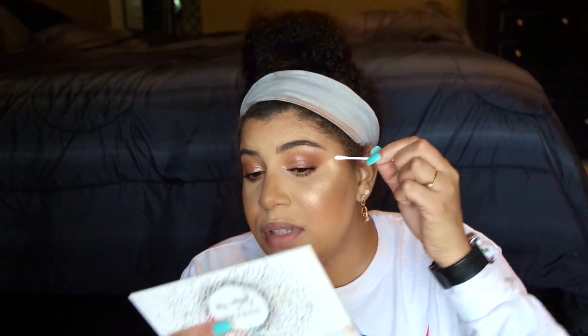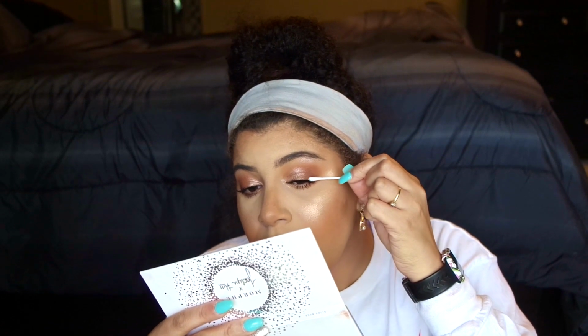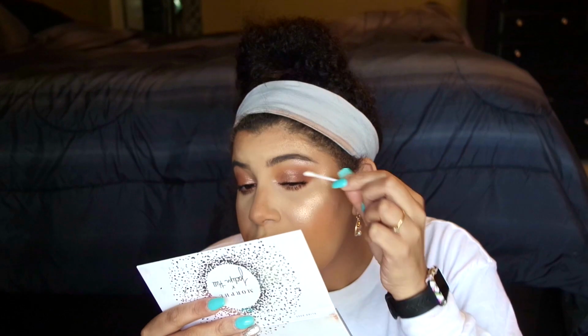And last but not least, we gotta do the lips. Okay, so before we do our lips, remember I told you guys that I would show you the trick on how to get the mascara off of your lids when you accidentally put it on there. So you wait till it dries, you get a Q-tip, and you flake off any of the mascara that happened to get on your lids.